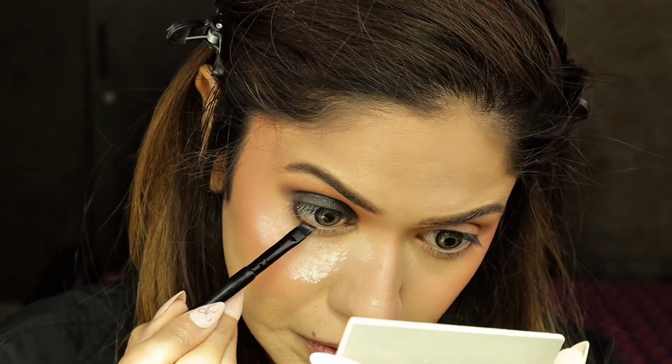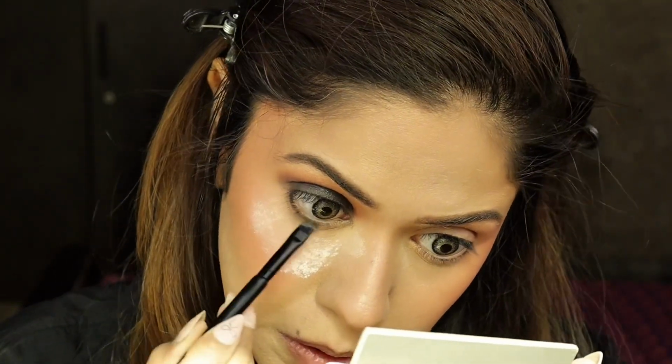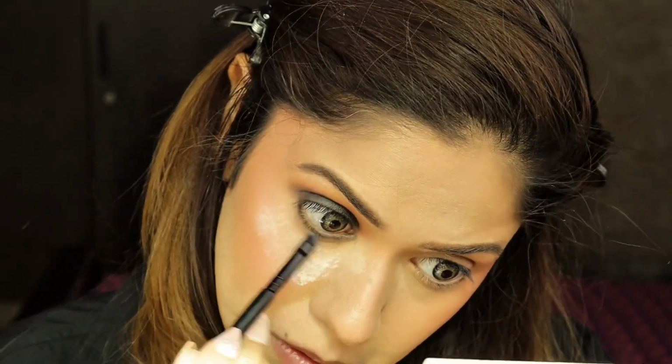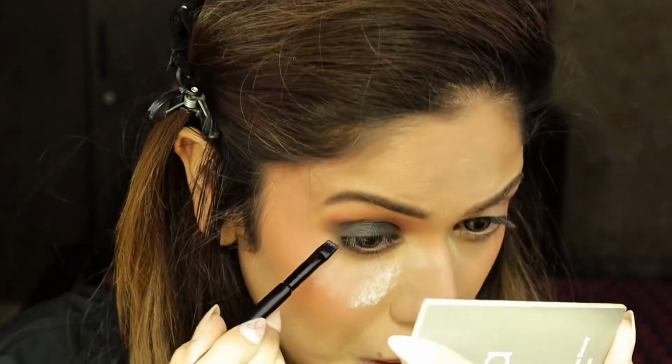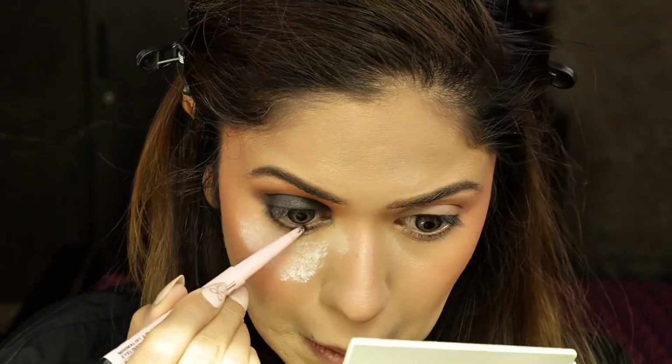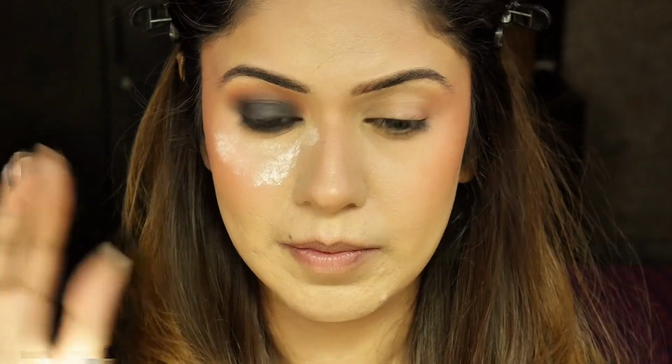Don't forget the lower lash line. Smudge that same dark shadow underneath and connect it to the outer corner. That's what gives the eye that lifted, elongated look. Apply black pencil in your waterline to complete the smoky eye look. Apply mascara and false lash.